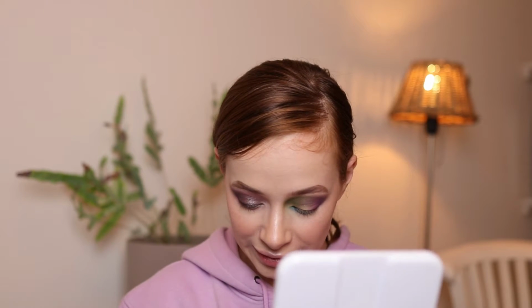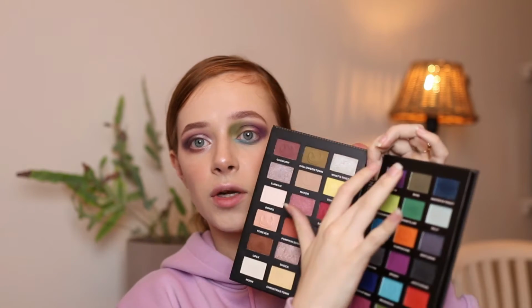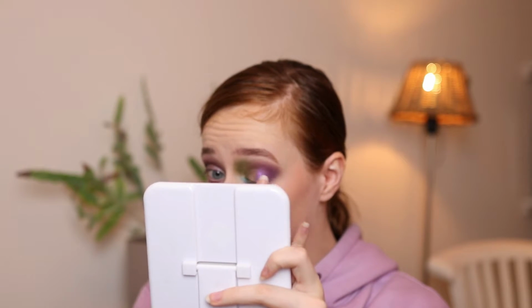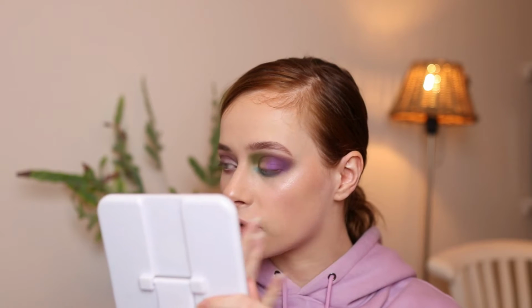I'm really sorry. Okay, so yeah, I'm just going in with the shimmers to try to salvage this a bit because I'm kind of sick and tired of this eye. I'm just gonna go in with Madness, this shimmery purple over here. I feel like this is a really pretty shimmery, more like a sheeny shade. It doesn't have any glitters in it and it isn't extremely shimmery, it's just shiny.